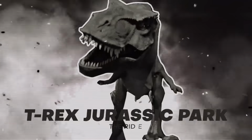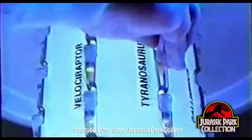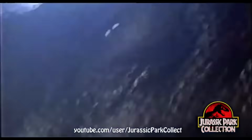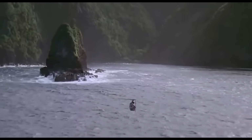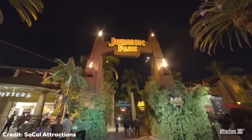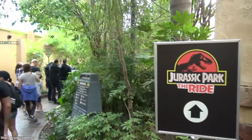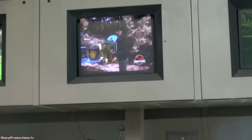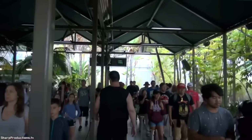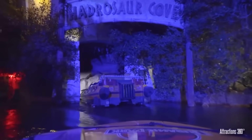T-Rex, Jurassic Park The Ride. Universal gambled big when they designed and constructed Jurassic Park The Ride, because the movie hadn't even come out yet. The ride was designed to replicate the atmosphere of Isla Nublar. Guests began the queue by walking under the Jurassic Park sign before waiting under an open-wall building. A tour guide appeared on television monitors in the building, reviewing boarding and ride safety. Once you're on the ride, a playful Hadrosaur knocks your tour boat off course, causing it to enter the Raptor containment area, which was shown to be heavily damaged.